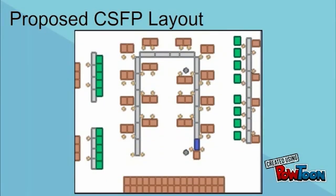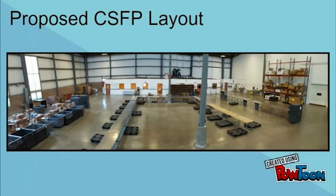To remedy this problem, a new layout was designed utilizing a U-shape to occupy less space and allow other Repack operations to occur simultaneously with the CSFP process. An initial test showed the layout is feasible by meeting the required spatial constraints and should allow the food bank to meet the current CSFP quota. As a result, the pre-sort area and 2 Repack stations are made available for operation during CSFP week, enabling an increase in throughput.